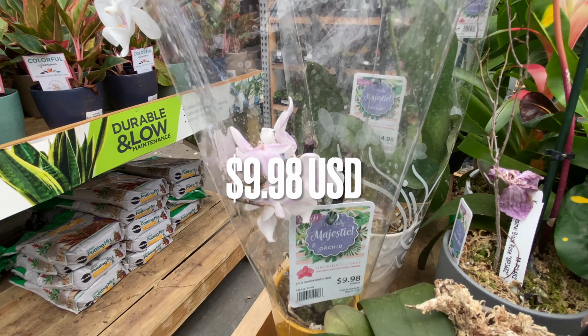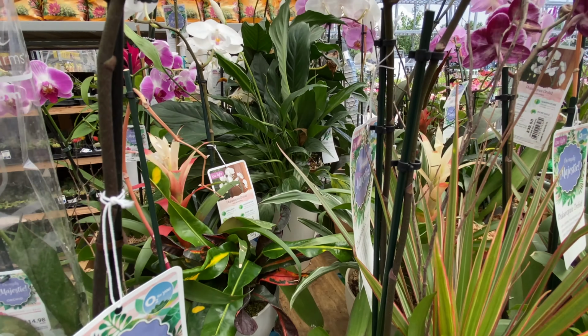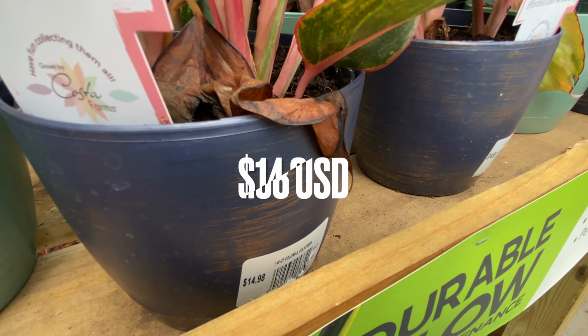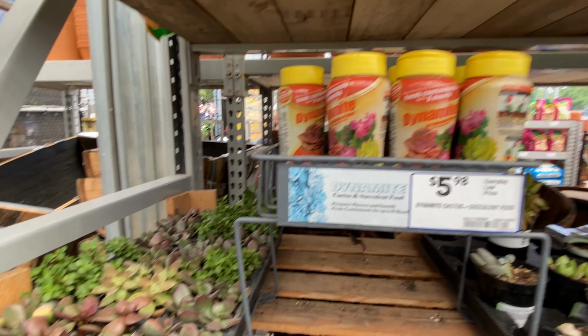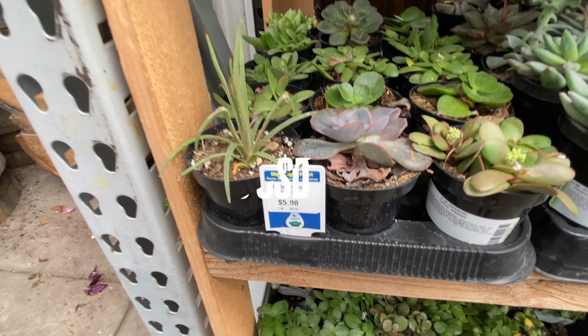And the little orchids again. There are a ton of different types and different sizes, so whatever suits your needs. These are Chinese evergreen aglaonemas, really pretty with the red tips on there. And a few more succulents, just last call on succulents.